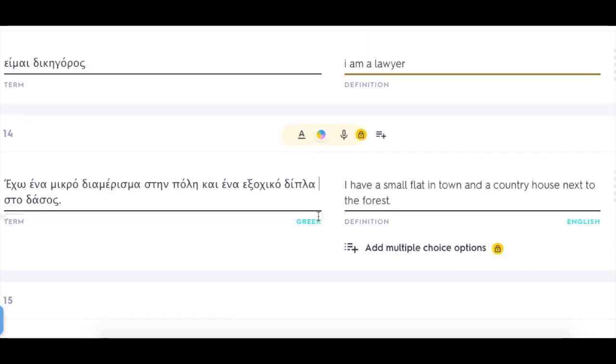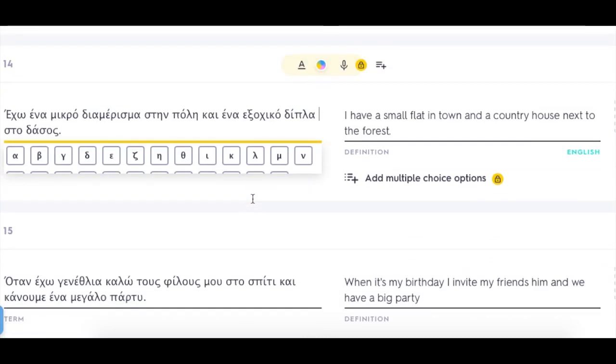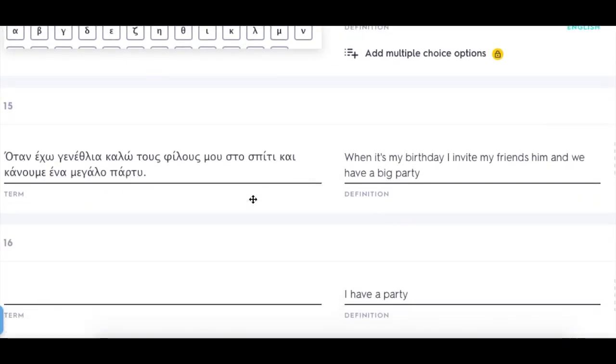Ωραία. Next one. Έχω ένα μικρό διαμέρισμα. I have a small flat, apartment, in town, στην πόλη. Και ένα εξοχικό, and a country house, next to the forest. Δίπλα στο δάσος. Okay. Now, let's have a look at the next one.